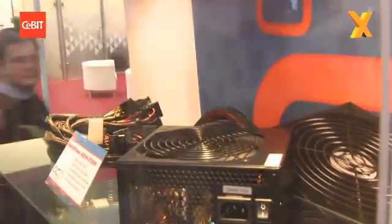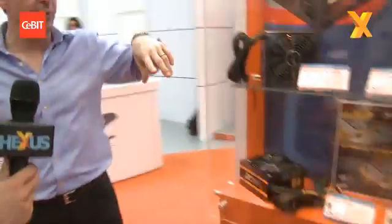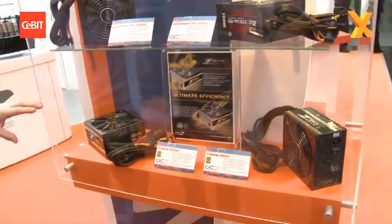Then we move on to the Stealth, really kind of mainstream non-modular products. We have 4, 5, 600 and 700 watts. Moving round the corner, we then have the Mod Extreme Pros, which is the modular version. So again, we've got 500, 600 and 700 watts. And then the newest one in our range is the Z series.